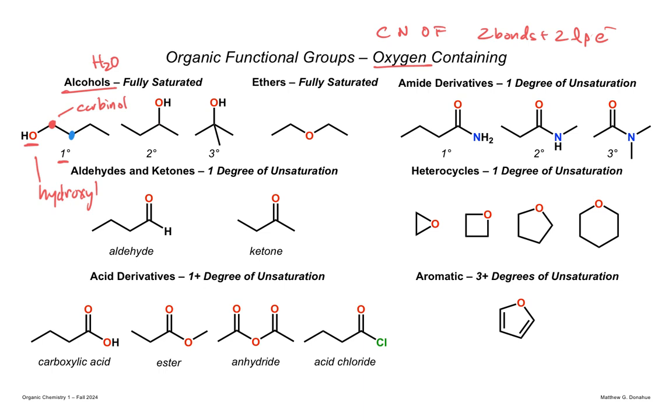For secondary, that's the carbinol carbon. And now that's bonded to 2 carbons. So 1, 2, so that's secondary. And then finally, the tertiary has 1, 2, 3. And again, these things matter because that will influence the reactivity of the OH group when we learn about them.